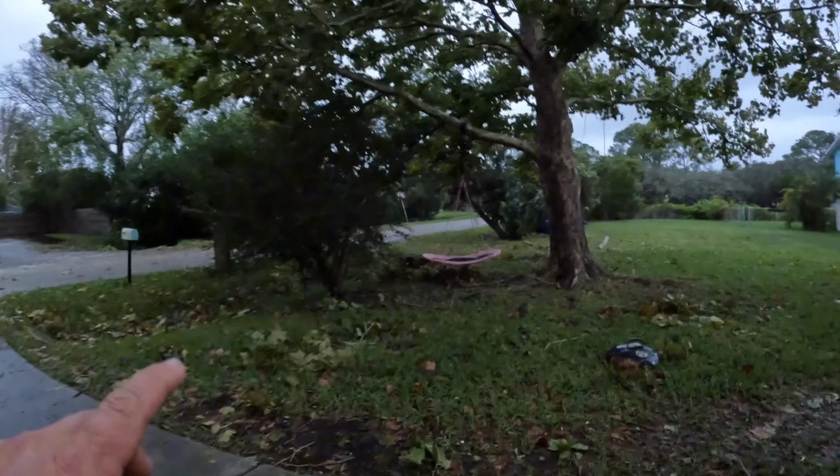Now, I still do have a good friend in Steinhatchee, Florida, who lost everything. He lost the house that he lived in. He lost the house that his parents lived in on his property, and they're still recovering. I'll show you some pictures of the damages at his place, and that was from Hurricane Helene, not from Milton. They're not getting any federal help.